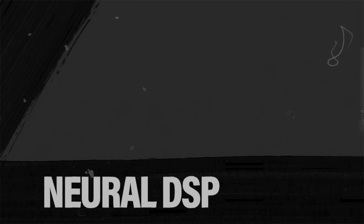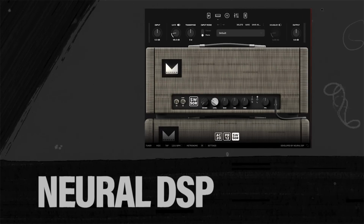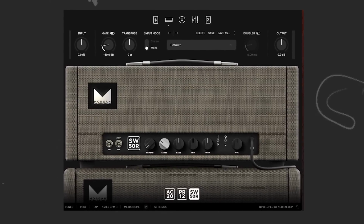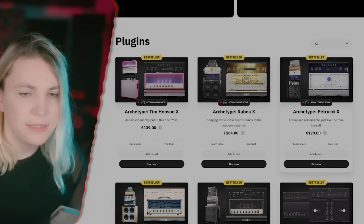So. And final is Neural DSP. This is something not very interesting for most producers because we don't often play instruments, and Neural DSP is really good for playing guitars. They have probably one of the best distortion effects. They are not the cheapest, 160, 170, 140, but they're probably one of the best, if not the best sound. So late A because of that. And yeah, that concludes it.